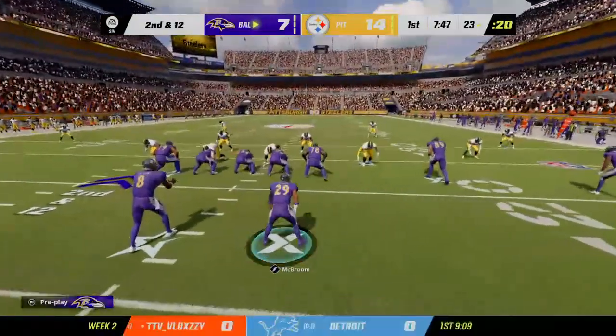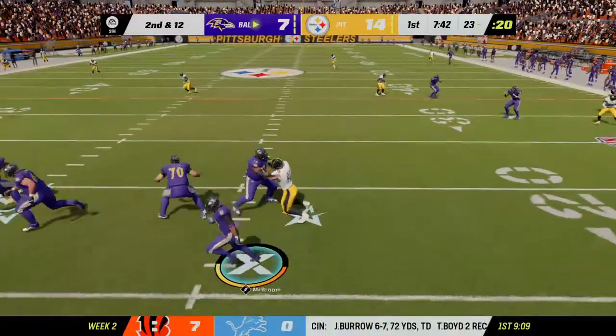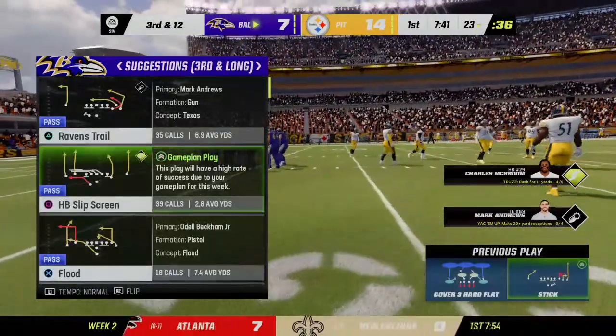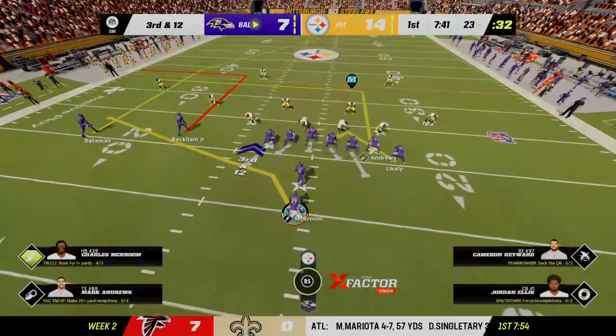Here's 2nd and 12. Throwing is Jackson. Forced out to his left. And he's just going to get rid of this thing. To no one here. He throws it away. And now it's 3rd down. This defense for the Steelers, terrific last week in the season-opening victory.